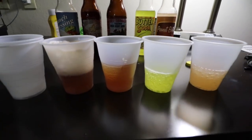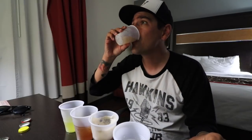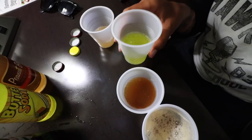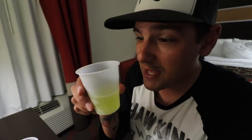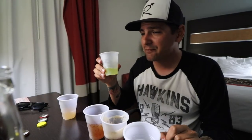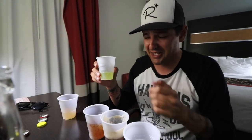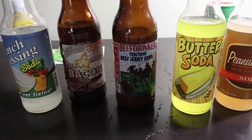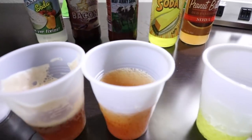Oh boy, here we go. Let's go right to left. Peanut butter, down the hatch. That doesn't taste like peanut butter. It tastes like old. Ooh, butter soda, aka what your pee looks like after you drink too much Mountain Dew. Oh, that tastes like butter. Which is so... Ugh, it's like a popcorn jelly belly. The liquid belly.